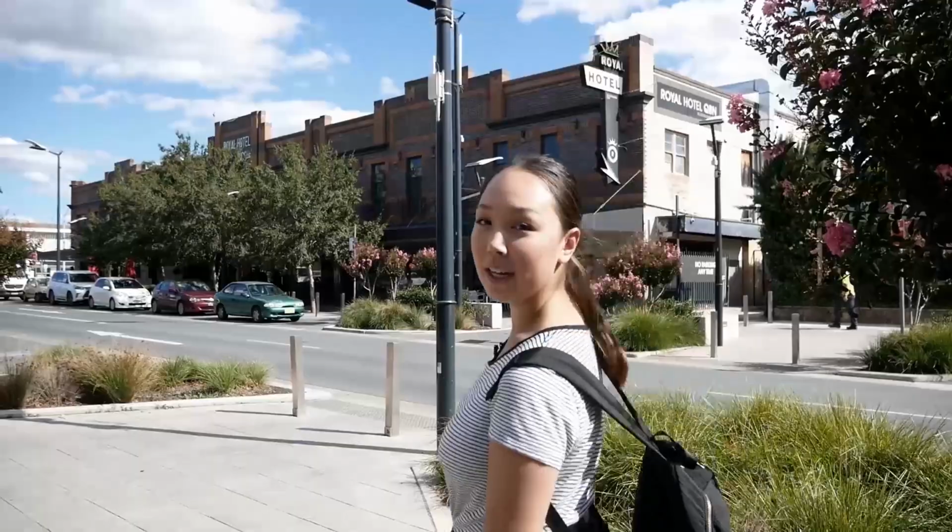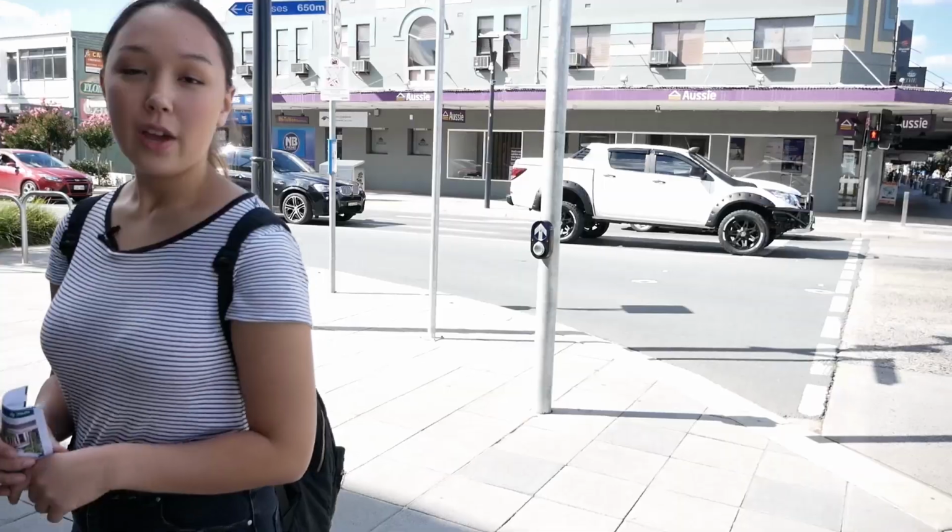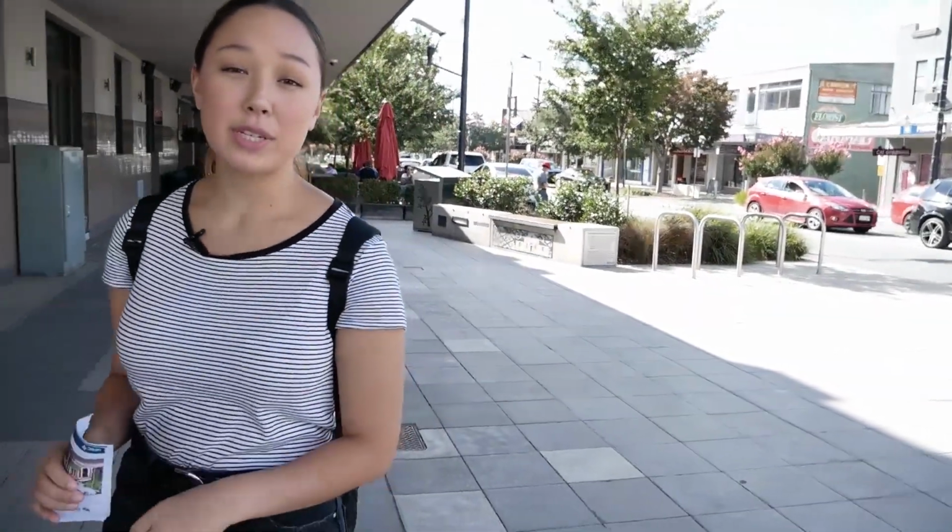We'll finish off our tour here at the Magnetic Corner, which is actually the site of the iconic Royal Hotel. The first hotel was opened in 1850, but after being destroyed by fire, it was rebuilt and then reopened as the Royal Hotel in 1926. Due to its great location, smack bang in the middle of Queanbeyan and Canberra's 17-year-long prohibition, it earned its nickname, the Magnetic Corner. I think it's a great place to finish the tour, have a drink and relax.